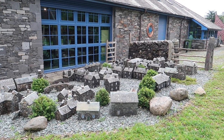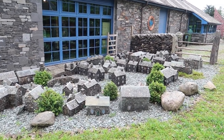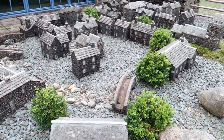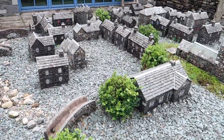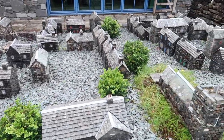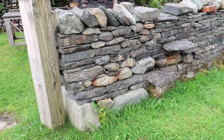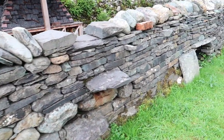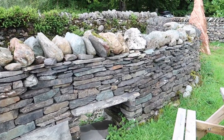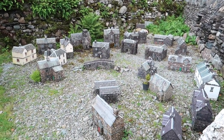Here outside the museum, round the back, or round the front, depending on which way you come in, is a little model village. Look at that. All little slate houses, little bridges. There's a church there, look. Cool. There's also some dry stone walling here to have a little look at. And over the dry stone wall, more little houses.